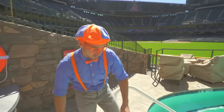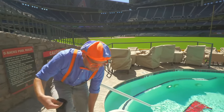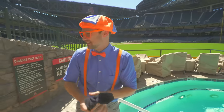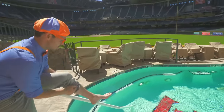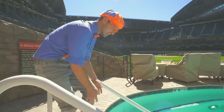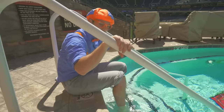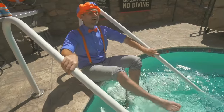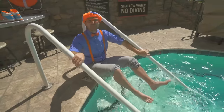All right, okay. Oh, one stinky sock, 2 stinky socks. Ooh, because I have 2 stinky feet. All right, let's roll up my pants. Perfect. Okay, now let's take a dip. Oh, yes! Oh, yeah, this feels so good! Oh, I hope someone hits a home run!